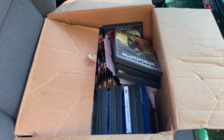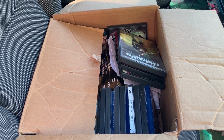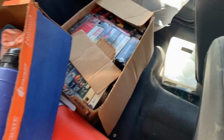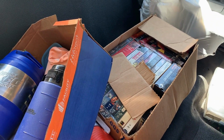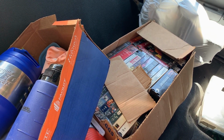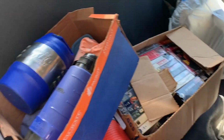Starting with the box of DVDs, Blu-rays. To be honest, I'm not sure. I did see a few box sets, and that's actually what made me pull the trigger. In the back, I've got a big box of VHS. Again, I have no idea what's in here. I'm just hoping it's something good, maybe that I can put into smaller lots.